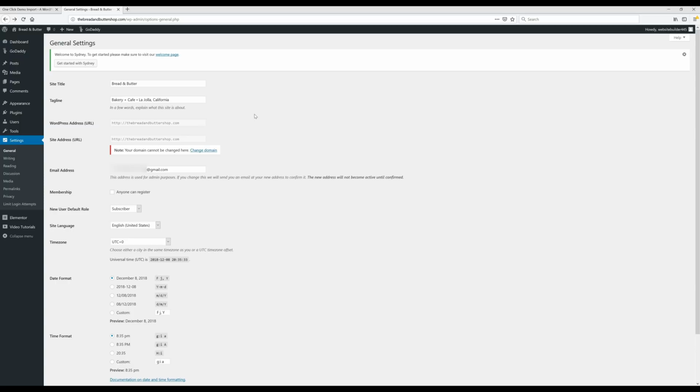But the pages that I'm going to be putting up are the ones that I feel every business should have right at the top of their website. And that is a menu page or a products page, a services page, a contact us page, and then an about us page. So what we're going to do first is head over to pages and then click on add new.